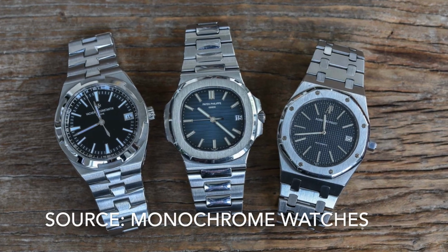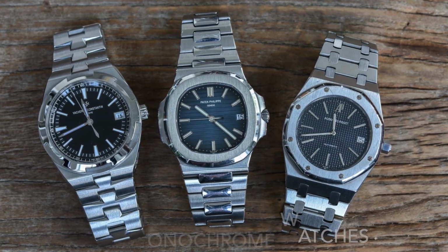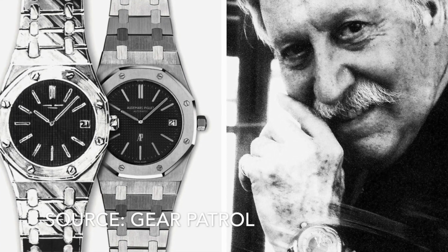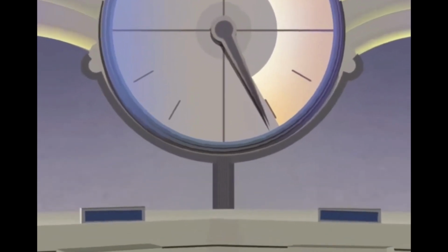Integrated sports watch hype simply refuses to die. It turns out good old Gerald Genta was onto a good thing all those years ago. So today we are counting down the top 50 integrated sports watches currently on the market.